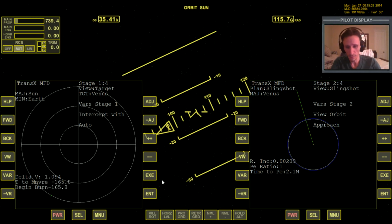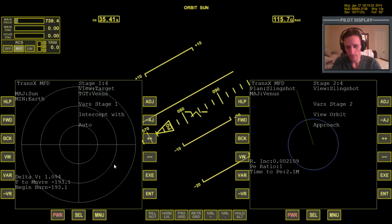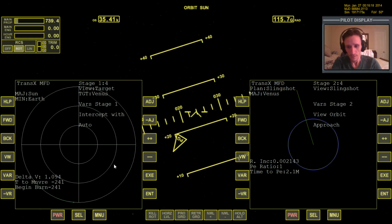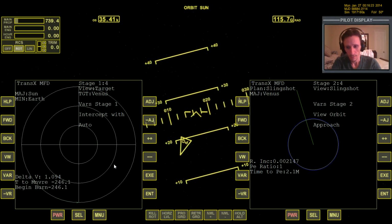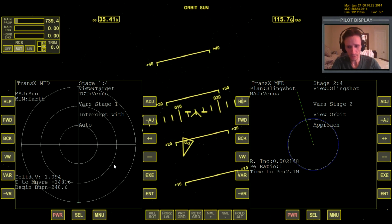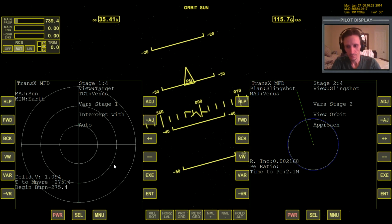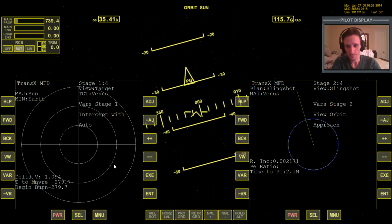Translation, rotation. We'll probably spend nearly as much delta V just getting rotated as we will on the actual burn itself. Okay, we're about there. Oops. Overshot that.